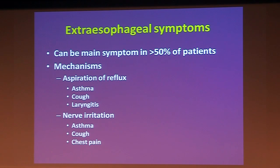So, in general, extraesophageal symptoms can be present more than 50% of the time. There's a couple basic mechanisms that I at least want to explain. The first one is where reflux gets aspirated or moves up through the esophagus and towards the throat, and maybe even back down into the breathing tree. And this is responsible for such symptoms as asthma, the chronic cough, and laryngitis. There can also be an irritation of the nerves that occurs, which can also be seen in asthma and chronic cough, but may also be what's responsible for chest pain that people may feel related to the reflux.